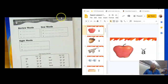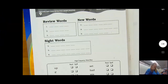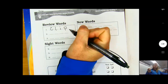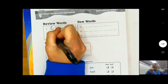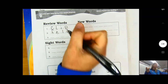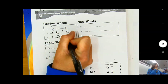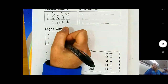You're going to write down the first review word is clip. C-L-I-P. Number two, felt. F-E-L-T. And number three, lost. L-O-S-T. Okay. Number four, for your sight words, today.